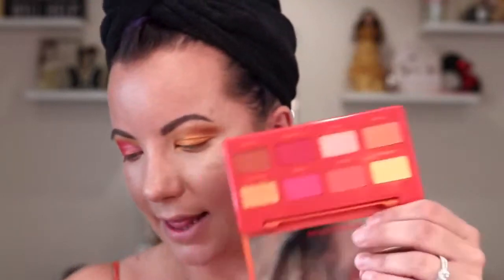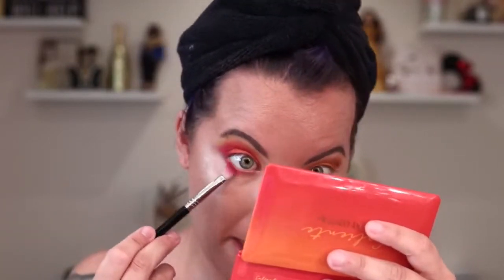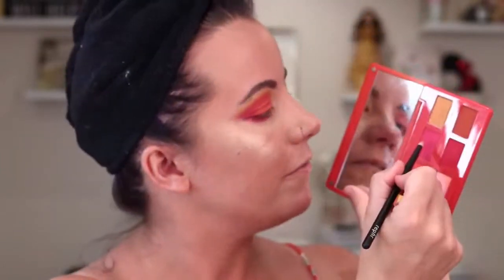All right, let's go back to Caliente. All right, let's go in. This will be probably relatively quick. I'm going to use my Sigma E27 because we're going to go on this eye first. Mamacita. I can't wait to see how bad this stains my eye, though, because she definitely is going to stain. At least I'm pretty sure she's going to stain. I'm going to take my Refer, this is my 03. I'm going to take the shade Vibras.